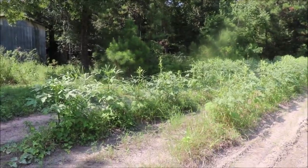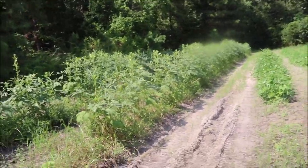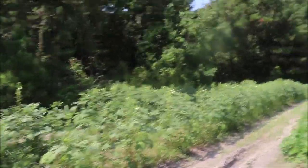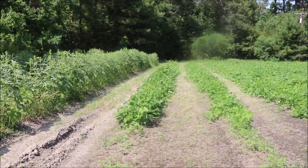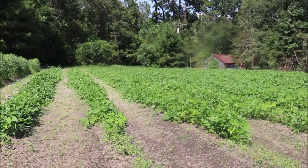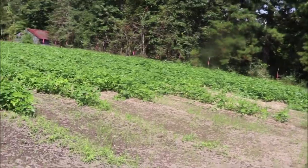The okra has lots of blooms on it. I'm just so proud of it. And it's long rows. Let me get over here and see if I can just see. It goes all the way down there. And then look at all the peas. Lots of rows of peas here, got blooms on them. They're looking so good.